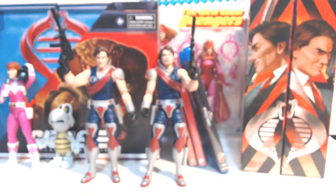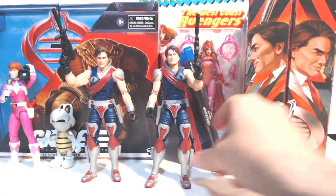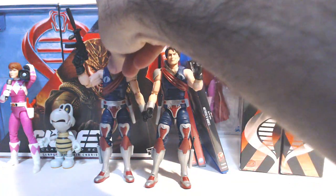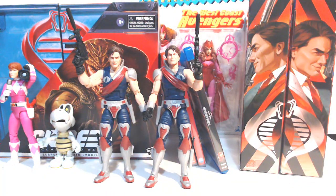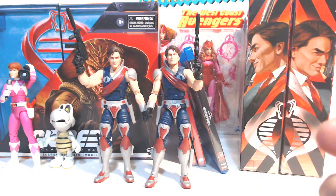Anyway, there you have it. Unboxed Tomax and Xamot, and they're looking real good, and they're going to go up on my shelf soon. Of course, I'm running out of room, so I'll have to use a stand to link them together, so it's like they're jumping and doing acrobatics like they did in the old cartoon. Whatever.